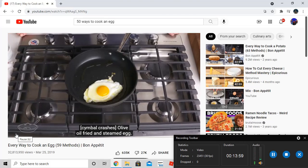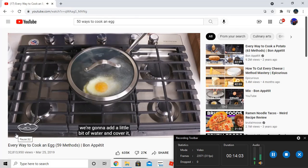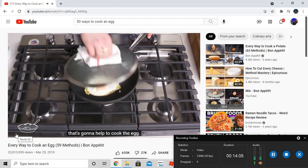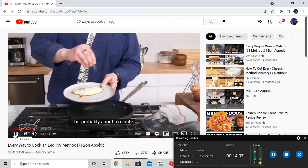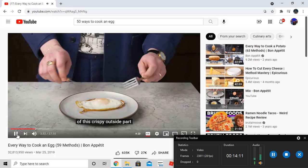This time, instead of basting the egg with hot oil, we're going to add a little bit of water, which is going to produce steam that's going to help to cook the egg. Whoa, that looks cool. I like that. I've seen poached eggs. Yeah. This isn't a poached egg, this is different. No, this is steamed.